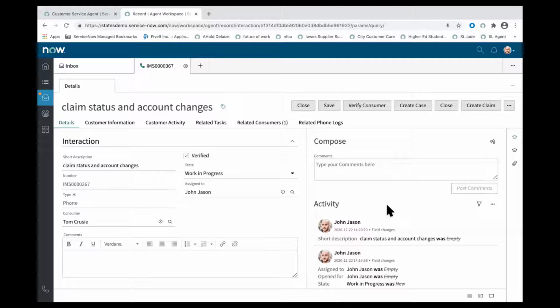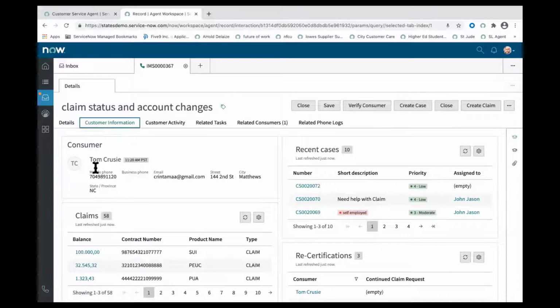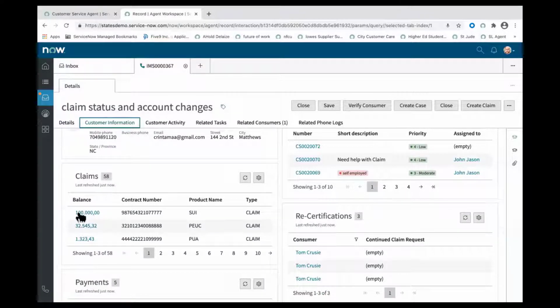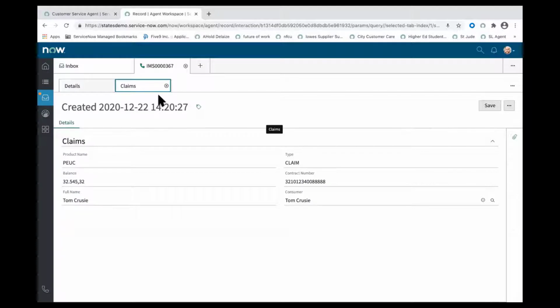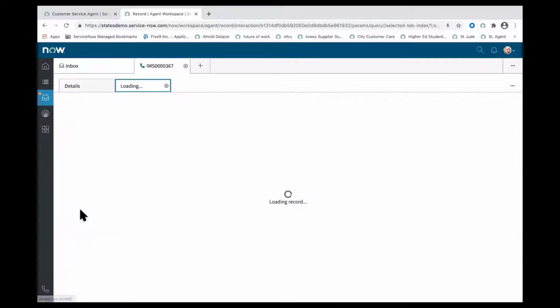John clicks on the Customer Information tab to get the holistic view of Tom, which can be configured to display relevant contextual information. Thanks to the UiPath robot, John can see that all claims information has been displayed from the mainframe application into ServiceNow. Having all information in a single pane gives the agent the ability to answer questions as best as possible, as well as create cases when needed.